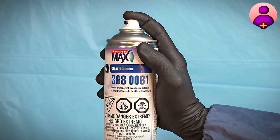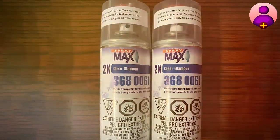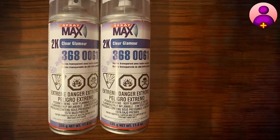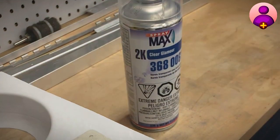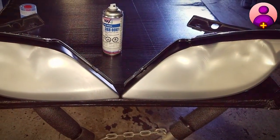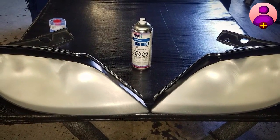Its application process is designed for simplicity, with a nozzle that promotes a uniform, flawless coating, eliminating the common pitfalls of clear coat application. For enthusiasts and professionals alike seeking a durable, high-gloss finish that protects and beautifies, the SprayMax USC 2K High Gloss Clear Coat Aerosol is the ultimate choice. It embodies the perfect blend of aesthetics and functionality, making it a staple for any automotive painting project aiming for excellence. And there you have it, folks.